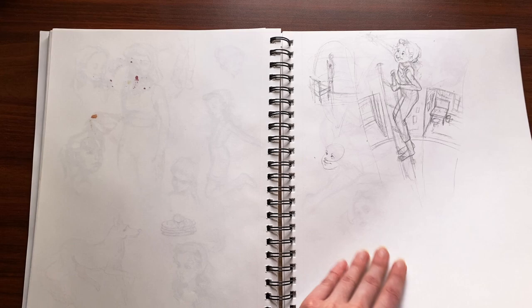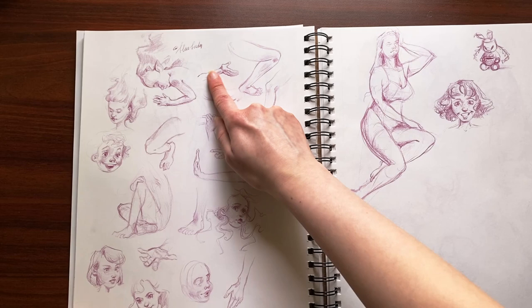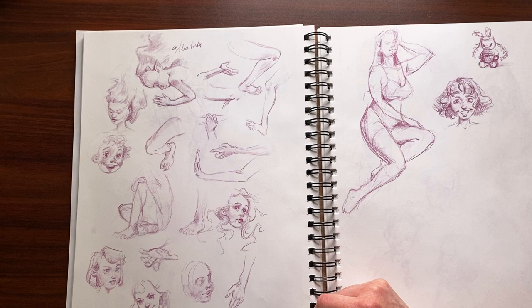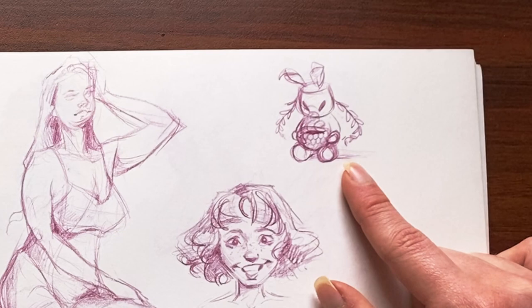Here we've got some blue birdie studies. Once I started really getting into hands and feet, I started studying a lot more of her illustrations. She is such a master at foot and hand anatomy. Cheesy grin sketch. Little Bits drinking some coffee from an acorn cap.